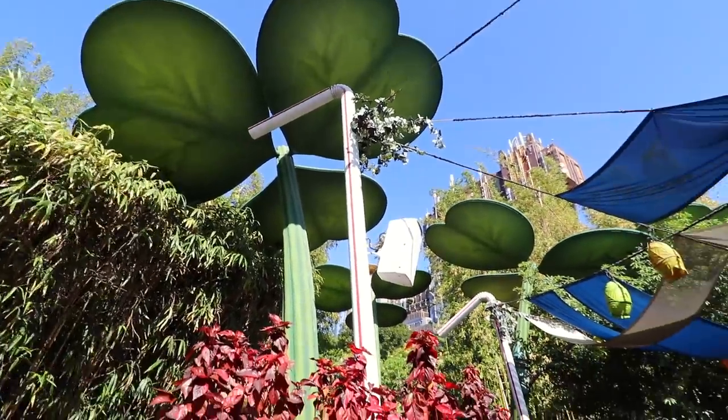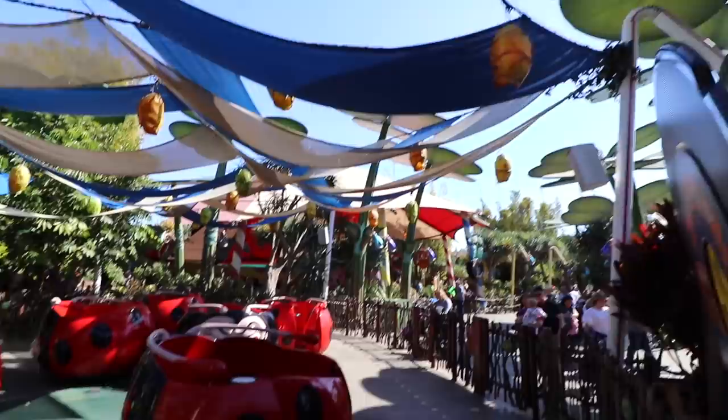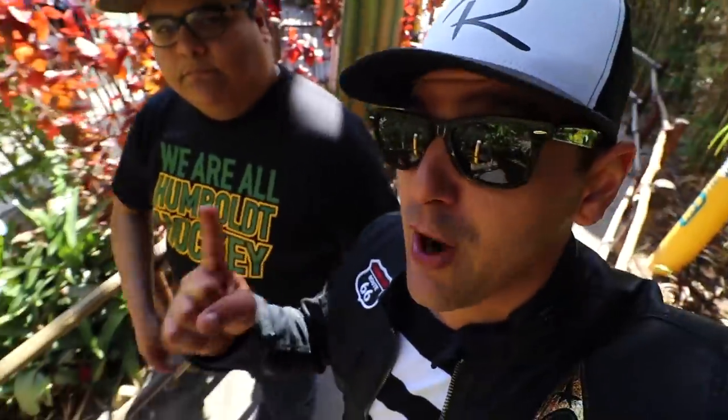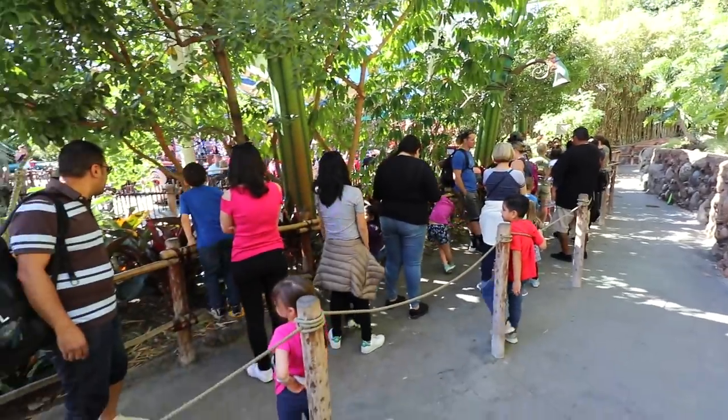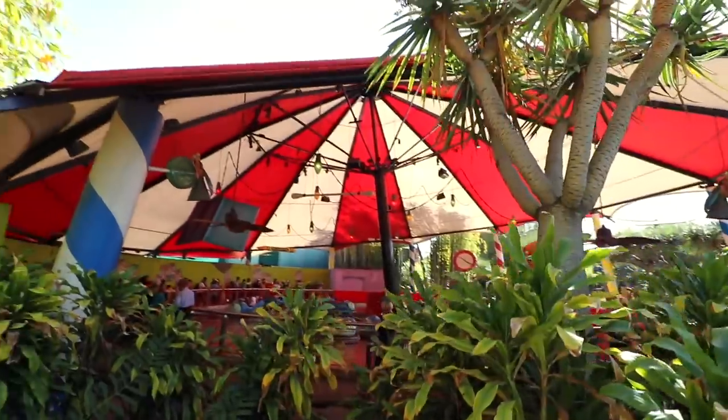Look at this, surrounded by giant straws and more of those cocoon leaf-like things. Over there are Francis the Ladybug vehicles. And just like a record, they spin us right round, baby. Right round. Whoa, Francis's ride is very popular. These lines are all much longer than I was expecting. Oh, don't look over there. That's a spoiler for our next ride.